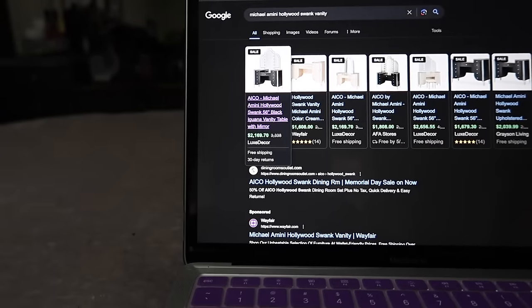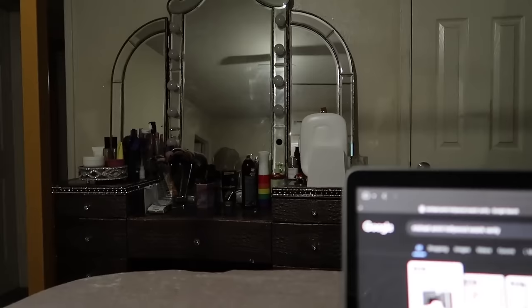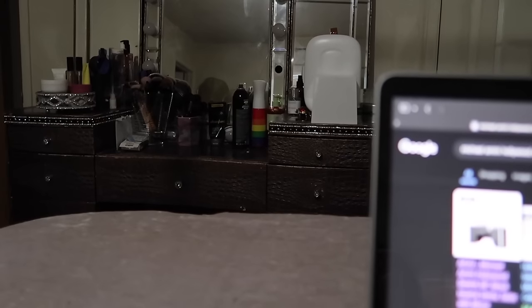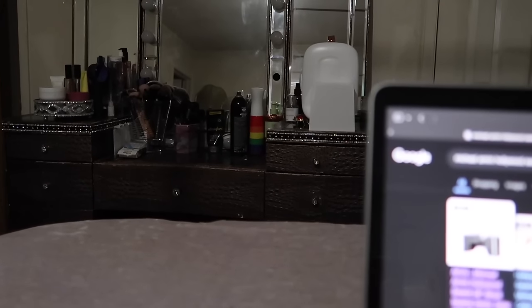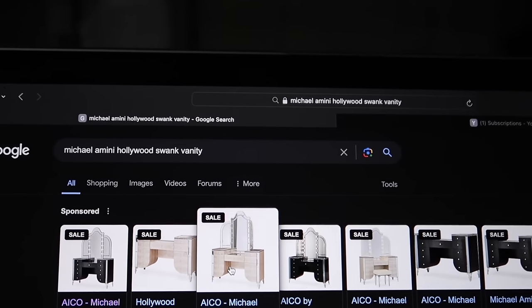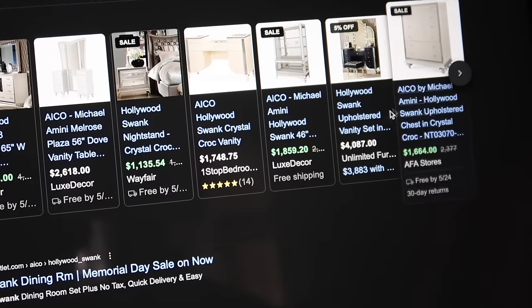Guys, I'm sitting here because I want to buy this vanity over again, but in another color. I love this vanity. It's the Michael Amini Hollywood Swank, but baby, it's been through the storms and rain. How am I going to sell that? It is so freaking heavy. Oh my gosh. But I'm debating if I want to get it in the cream color or in black. Only reason I'm thinking about black is because if I get black, I won't have to buy the bench again. I already have the bench, because that bench alone is $500. See, $4,000 for me to sit up.